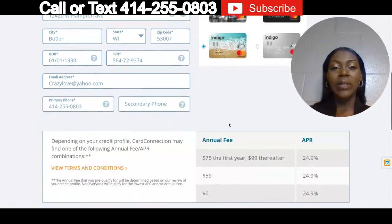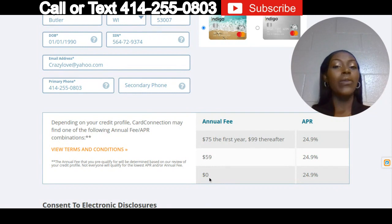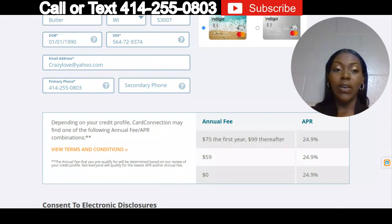Now, let's go down. Listen, this credit card is easy, but they have an annual fee: for the first year it's $75, and after that it's $99 every year. Then they have another one, where your credit is so bad that they barely let you through the door. Then they have another one where you can get in with a $59 annual fee, and another with a $0 annual fee, which means you're not paying anything annually. Every year they're going to take that money off of your credit card. If you don't have that money there, you're going to be over the limit on your credit card. So keep that in mind when you're trying to get this credit card.